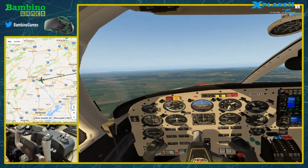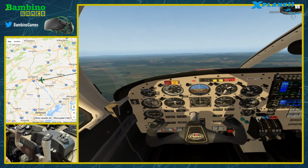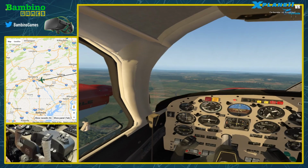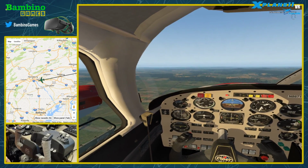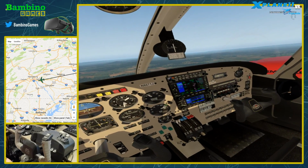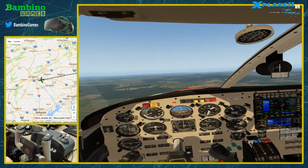So again, if you guys have any comments on Flight Sim World, if you're playing it or using it, I would love to hear what you think. Let us know what your settings and specs are, what kind of performance you're getting, and what kind of enjoyment you're getting. That's really the most important thing, right? That's why we buy these sims, because we want to get enjoyment out of them.